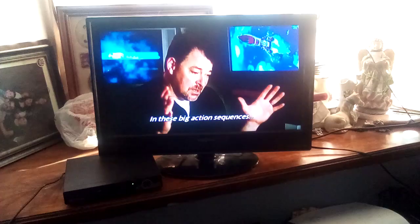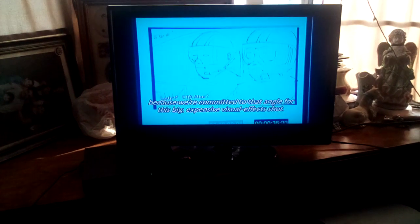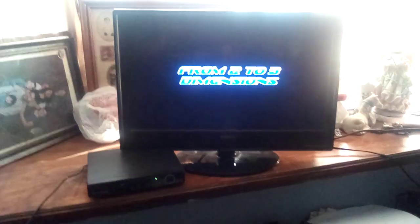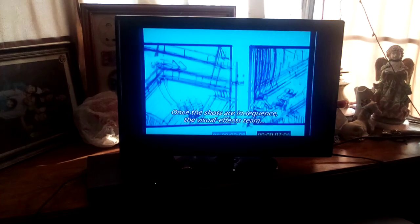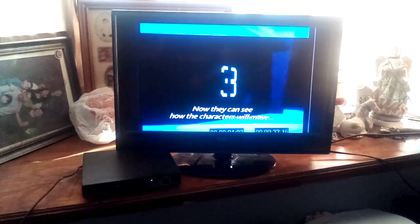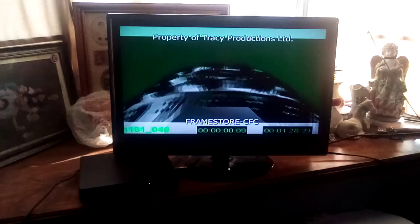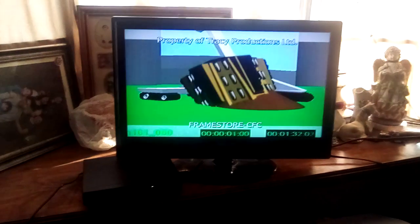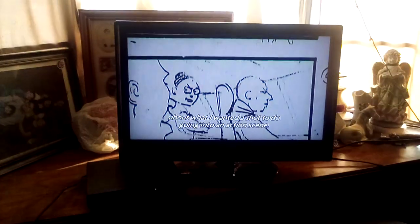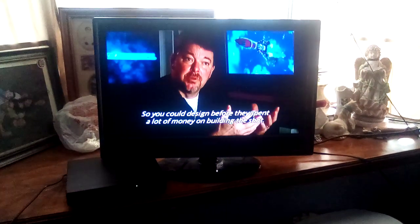In these big action sequences, everyone sort of lives and dies by the boards because we have committed to that angle for this big, expensive visual effects shot. Once the shots are in sequence, the visual effects team edit the storyboards with 3D computer graphics. Now they can see how the characters will move and where to put the camera in order to follow the action. What was a real advantage is that I could have an idea about what I wanted a shot to do going into an action scene. So you can design before they spend a lot of money on building the shot.